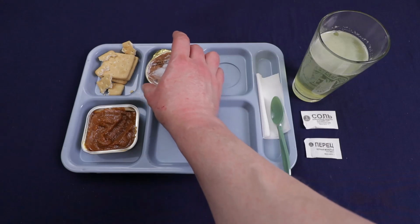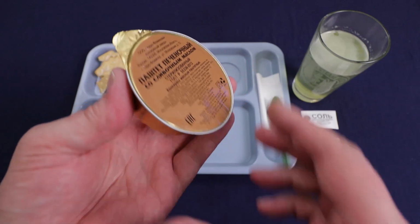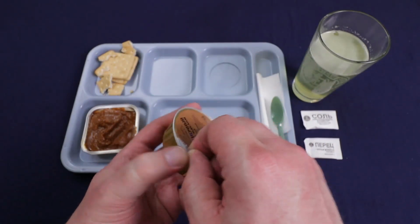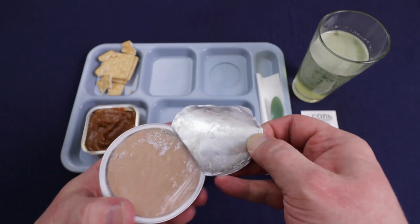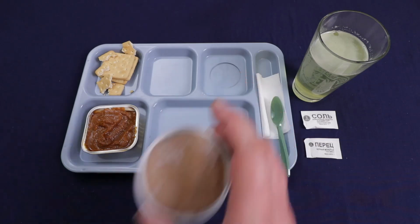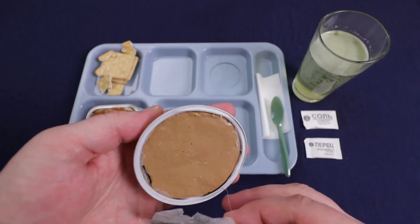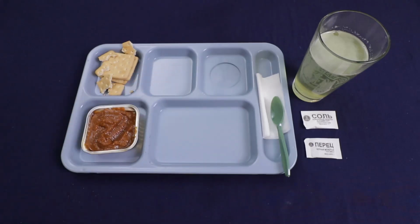Now for the liver pate with butter. I have had plenty of liver pates, but I have not had the one with butter before. Hopefully, it's okay. Sure enough, the lid came off, but the plastic stayed. Hang on a minute, let me get that off. Alright, let's see if we can get the rest of that off of there. No discoloration. Smells good. Oh, that smells so good.